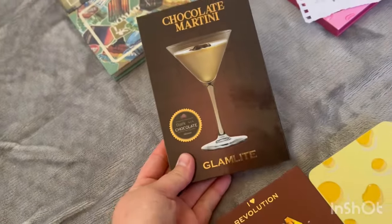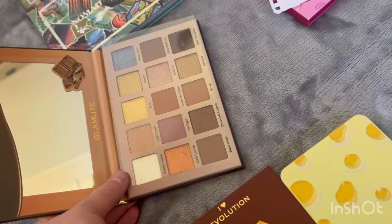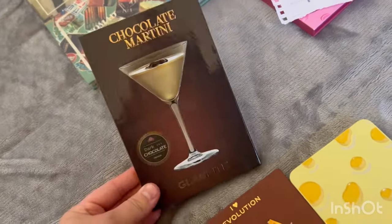Okay, the Glam Lights. This one is the Chocolate Martini. It's brand new. I'm going to go ahead and get rid of it. I have plenty of Glam Light palettes. They do have my favorite shimmer formula, but this palette is boring to look at, so get rid of.